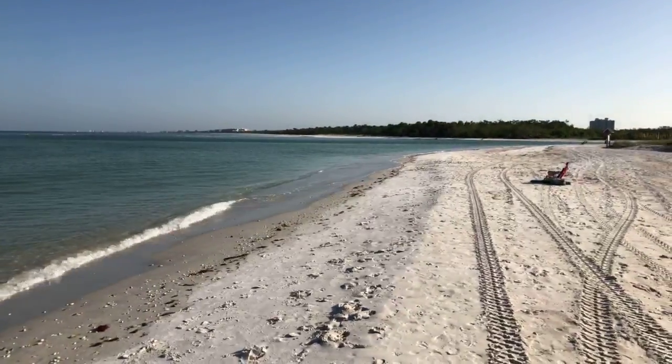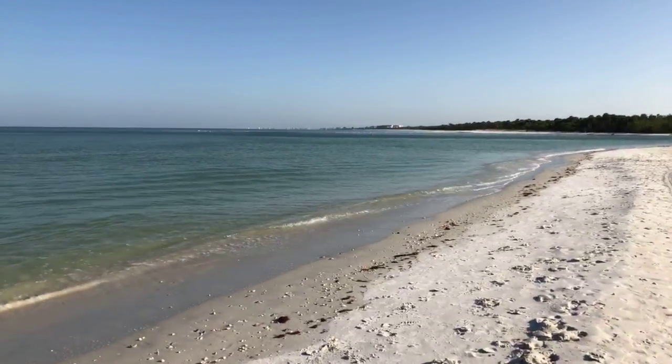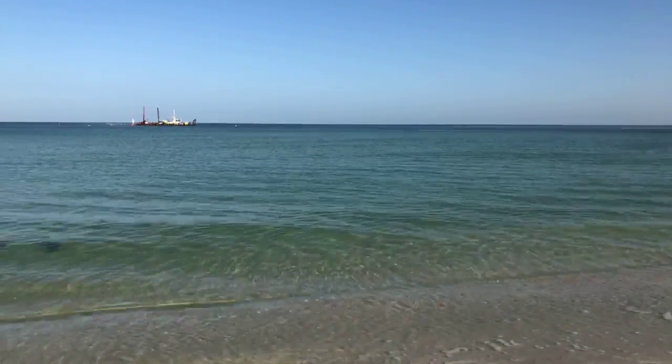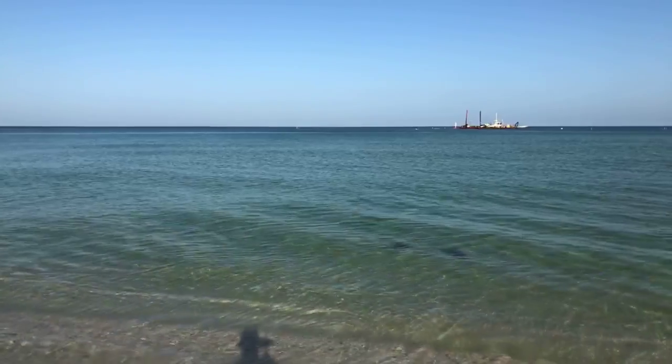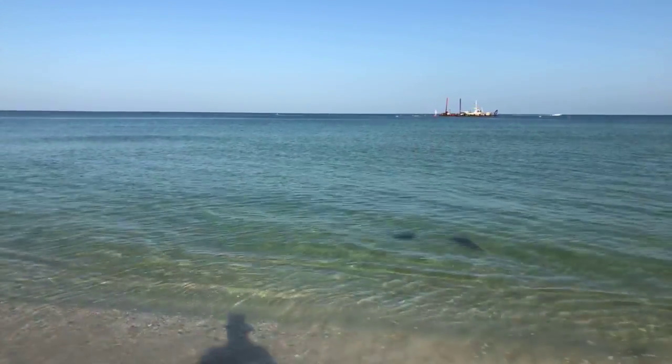All right, I'm back. Well, let's head back down the beach. I kind of scurried up here. Maybe we'll find something as we walk back. Both of the barges, the dredging barges, are out there. See them just offshore over there.